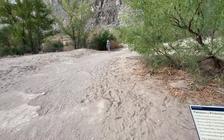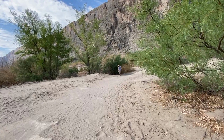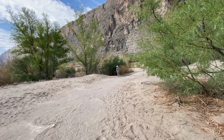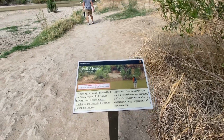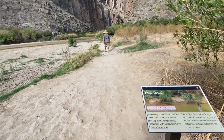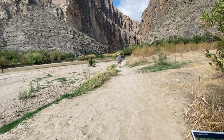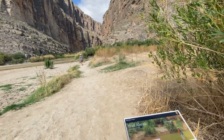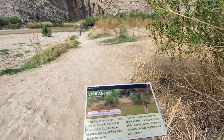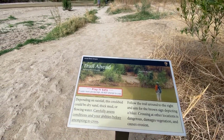The Rio Grande serves as the international boundary between Mexico and the United States. Here, the river unifies 8 protected areas of the United States, state of Texas, and Mexico into one remarkable 3-million-acre conservation area. Sweet. Depending on rainfall, this creek bed could be dry and thick mud or flowing water. Carefully assess conditions and your abilities before attempting to cross. Oh, we do. We have to cross the Rio Grande to get to that trailhead.